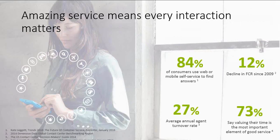Customer expectations continue to rise, and service preferences have changed. The phone has been replaced as the number one channel, with 76% of today's customers using self-service to resolve their product and service issues. It is important to provide every agent with the tools they need to be successful, not only to increase first contact resolution, but to increase job satisfaction and reduce turnover.